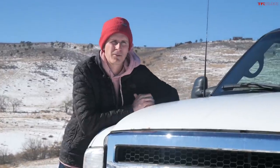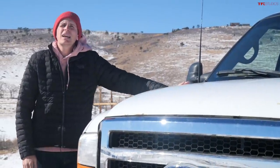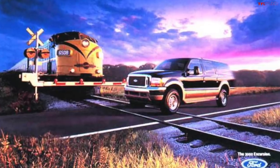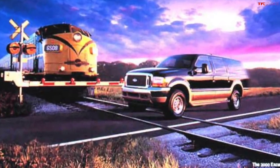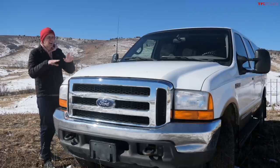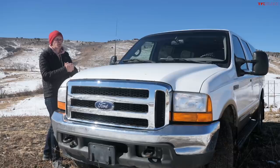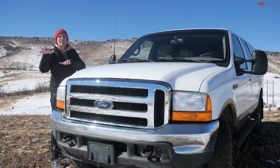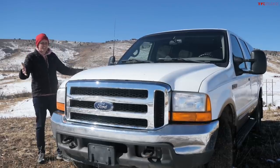And so on September 30th, 1999, Ford revealed the Excursion, and put simply, it blew people's minds. It was the biggest thing a lot of people had ever seen. You see, the Expedition was sized somewhere between a Tahoe and a Suburban, but the Excursion was sized somewhere between a city block and a small planet. It's enormous! It's huge!